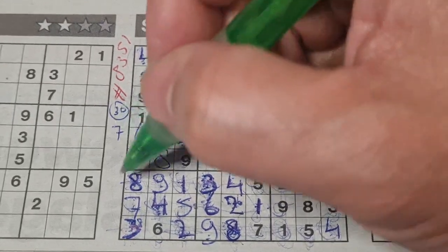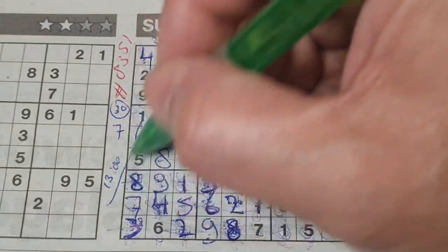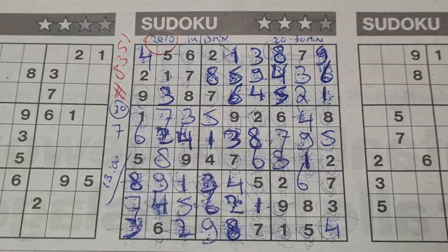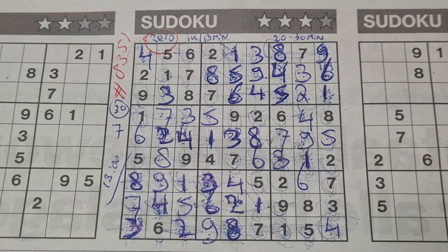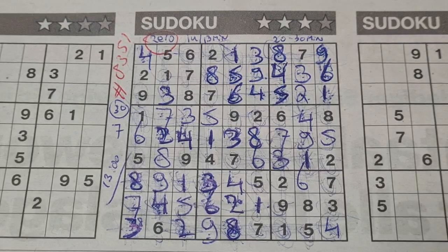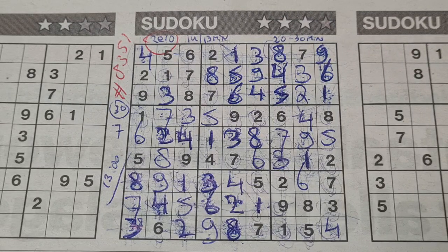Finish in 13 minutes. Well, should be a 0 stars, told you. Faster than 30 minutes. I'm well pleased with the time. And I like this one. Yes, I really do.